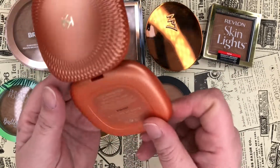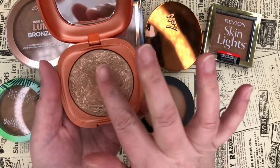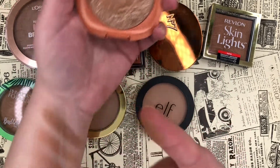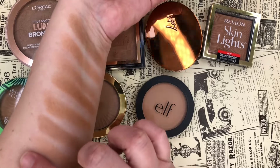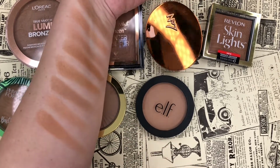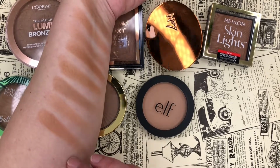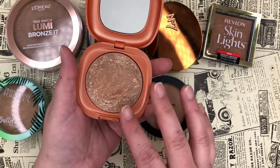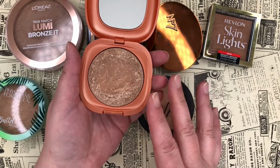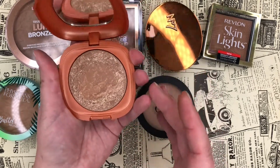And then lastly, for affordable bronzers, I have this one from Kiko Milano. This is the Sicilian Notes Baked Bronzer in the shade 02 Bronze Melange. This has a very strong smell, as do most of their products. So if you are not into makeup that has a scent, I would stay far, far away from the brand. But I love this shade. It's definitely got a really beautiful red tone to this, and that is definitely the money for me when it comes to bronzers. So I'll be keeping this one as well.